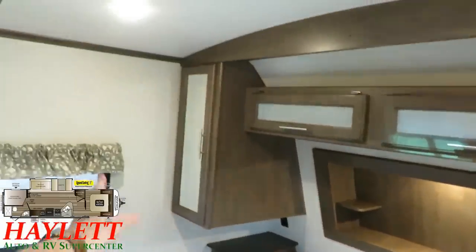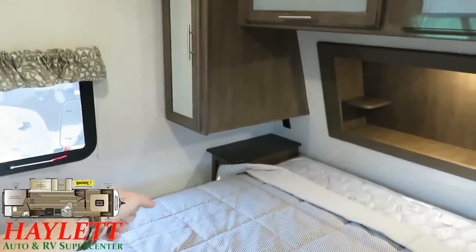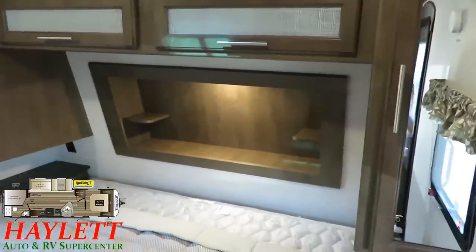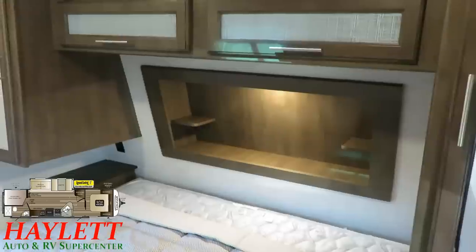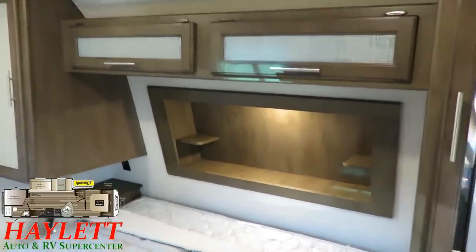Now notice, we've got dual hanging closets. We've got big side stands with power outlets for CPAPs. Then we have this recessed headboard area up here to be able to put phones, alarms, anything you want up there, with its own little headboard outlet area.